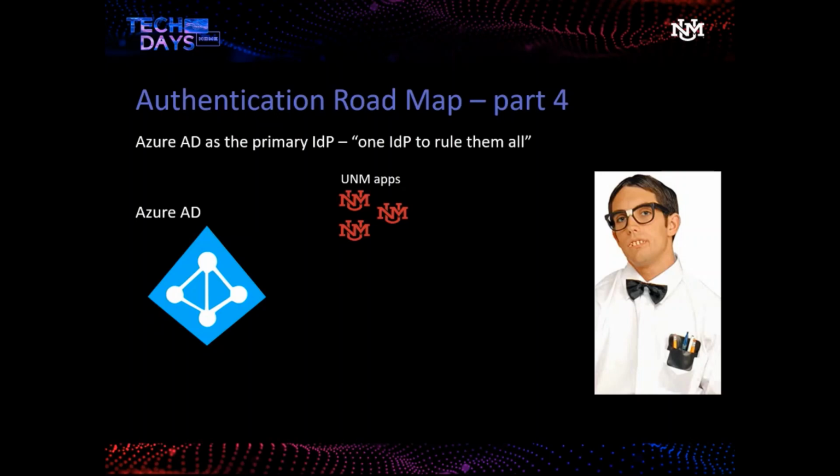We're going to achieve this with using Azure Active Directory as a primary identity provider, or if you will, the one identity provider to rule them all. So instead of having a bunch of separate identity providers with different logins, different tokens, things like that, we're going to tie everything back to one central provider, which will be Azure AD. So here we have Azure Active Directory, and here we have some UNM apps.